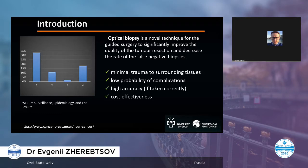One of the directions for that can be the use of modern optical and photonics technologies, such as optical biopsy, for tumor discovery and localization. The use of optical biopsy in guided surgery can potentially significantly improve the quality of tumor resection and, more importantly, decrease the rate of false negative biopsies, which is crucial, especially for survival and quality of life for patients.